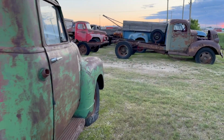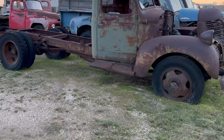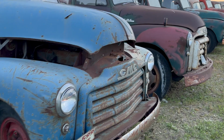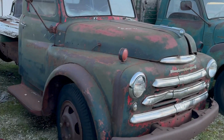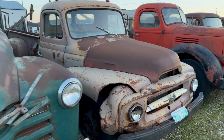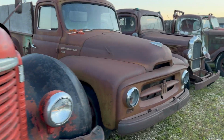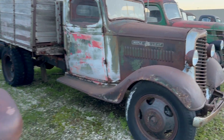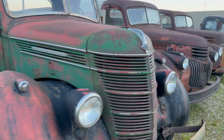Now, for you thinking that that's all there is, there's a lot more. A lot more. What surprises me is that most of these, not all of them, most of them are holding air, and these are rollable vehicles. Pretty cool. There's a white Maple Leaf. Anybody remember that brand? Maple Leaf truck.